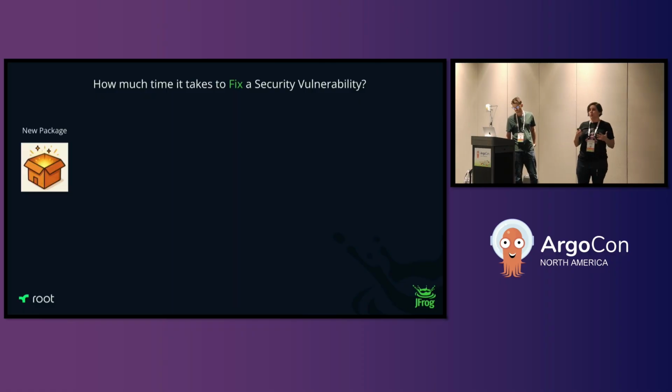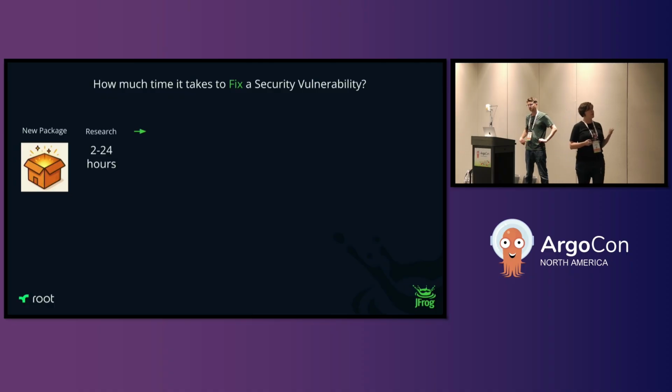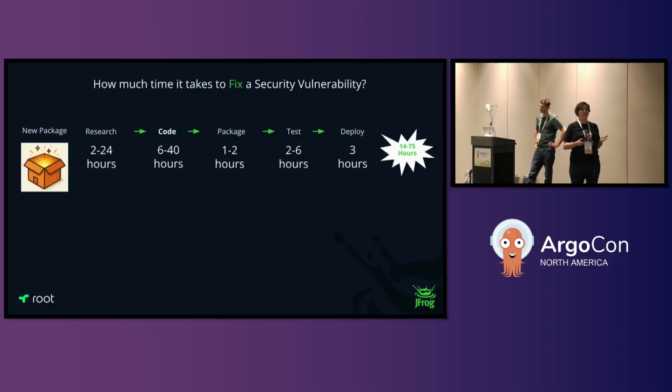So now when we have a compromised package, what we need to do is find a new package or a new version that will not have this vulnerability. So we need to research and see if there is something like that. We need to code it, to put the new package in our code. We need to pack it again. We need to test that everything is working and deploy to production. Eventually, it can take between 14 hours to 75 hours for one process, which is a lot of time and resources to invest in only one package.